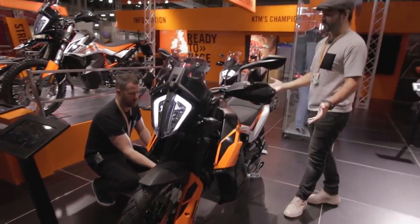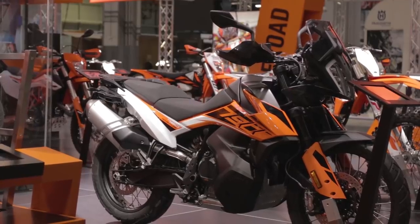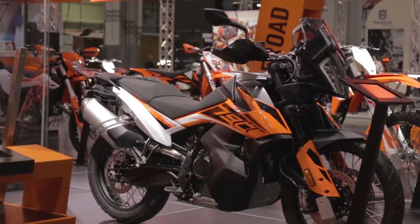Styling-wise, I guess it's like anything, isn't it? It's a matter of opinion. I really like it. I particularly like it with the white fairing rather than the orange.